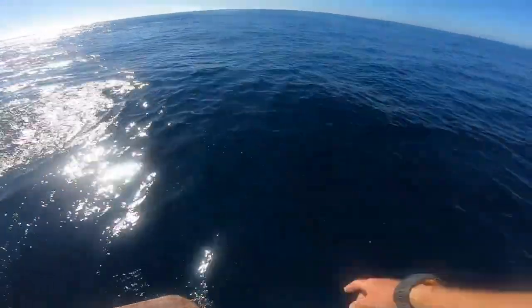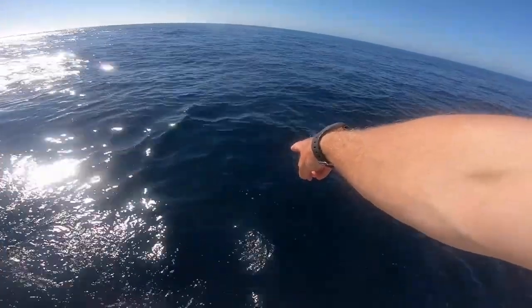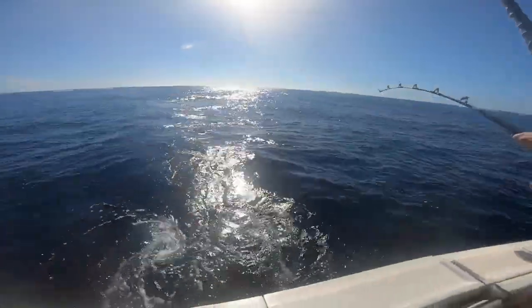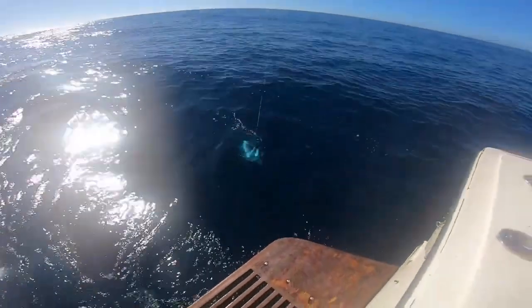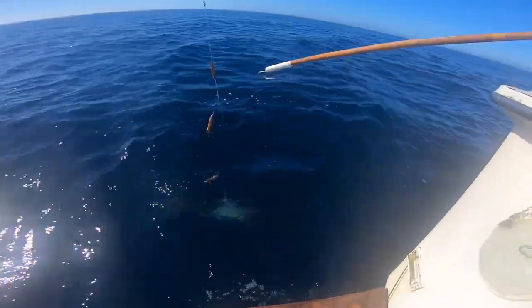Wow. Deep color. You see the fly, the little silver over here? Deep color. Yeah, right there. It's not a bluefin. Like a yellow. It's a yellowfin. Beautiful yellowfin. Right, one more. Oh, he's pretty. Gotta go back down.